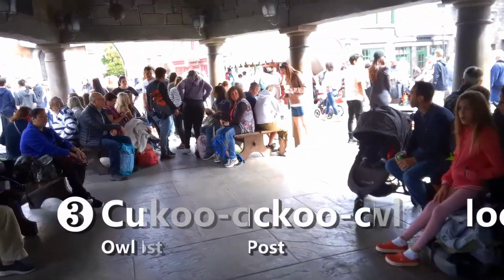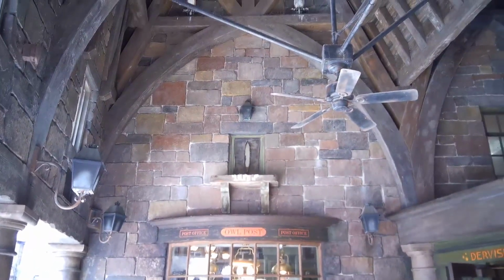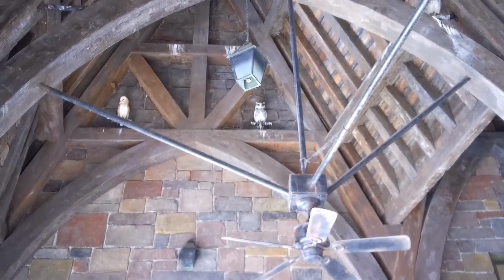Right outside of Borgin & Burke's is the Owlery, where you can see several different owls hanging out in the rafters. But there's one owl in particular that will only show up at certain intervals throughout the day. There's this hole in the wall with like a curtain around it that every so often an owl will pop out of it like a cuckoo clock. We didn't see it while we were there, but we did find the hole that we're pretty sure is where it would come out of. So next time you're at the Owlery in Hogsmeade, maybe hang around and see if you can spot the Cuckoo-clock Owl. And Haley's zooming in directly onto my face.